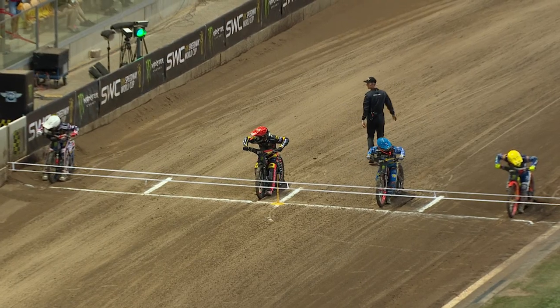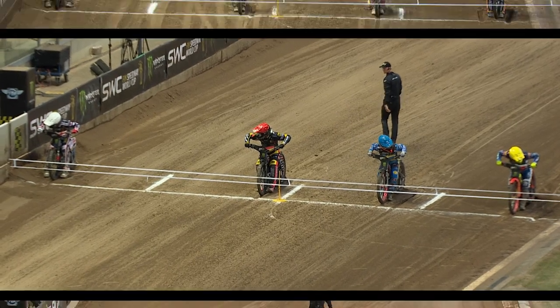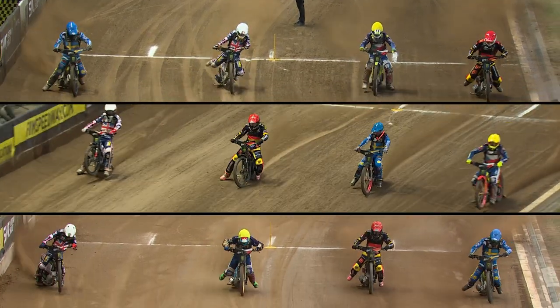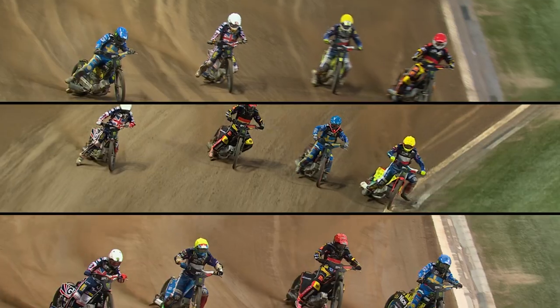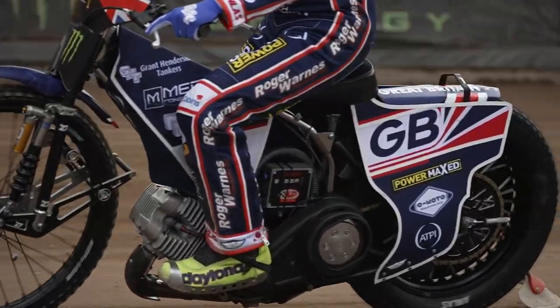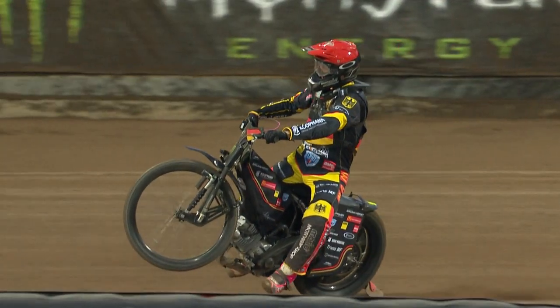So in every race, you will have one team in the red color, and they will stay red all evening, one in blue, one in white, one in yellow. So every race that's on track will have the four countries represented in that race. And obviously the team that gets the most points is the winner at the end of the night.